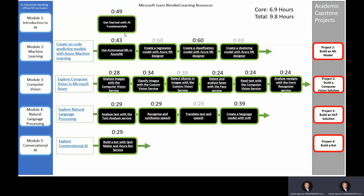In this example, we see that for the Azure AI Engineer course, the total is 10 hours, and there are 5 modules for this course, and each module has different chapters. So as you can see, you can either decide to provide the complete course for your students, or you can select and pick any of the interesting topics to share with your students.